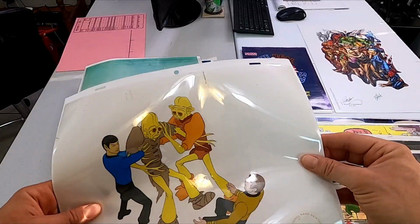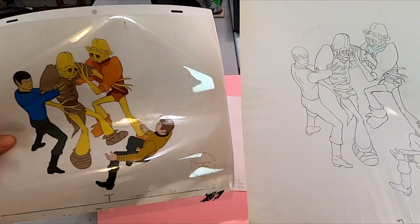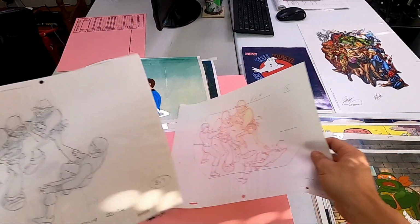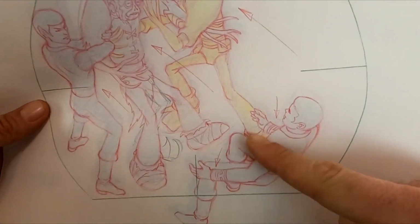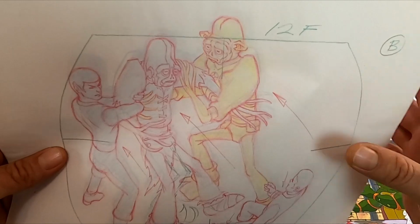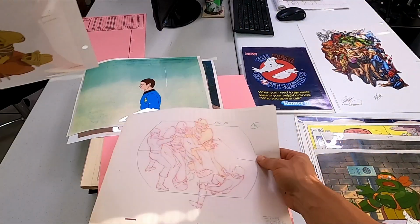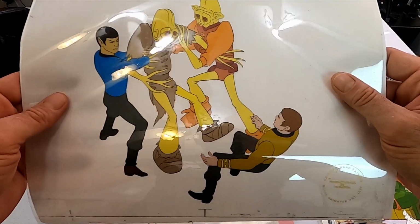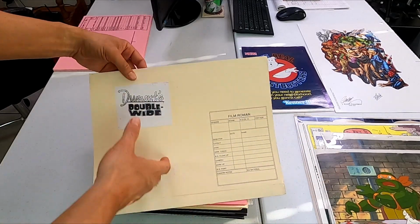And again, you can apply this to different backgrounds and make a different scene. I just think it's cool to see them draw it out, see their thought process, especially on ones like this where they're figuring out where the hands are going to go, the motion, the direction. Just to see what they were thinking. And then it's like, okay, well, boom, there it is. Okay, let's keep going.